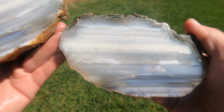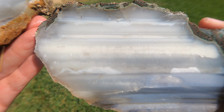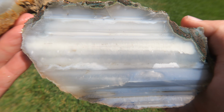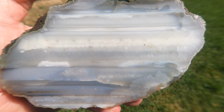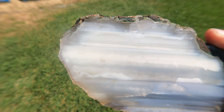Whoa! Whoa, this is a good one. Well, look at that. Tim, you found a great piece. Yeah, here's the other side. Look at that. Those are some excellent water lines. A lot going on inside of it too.